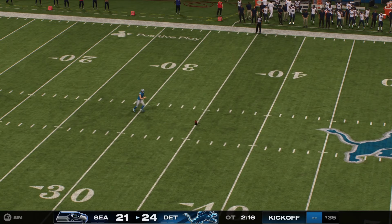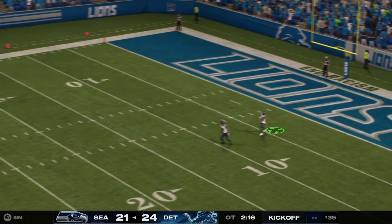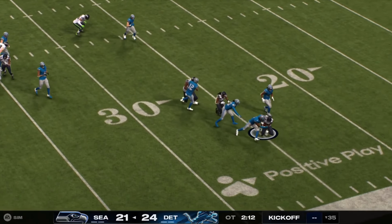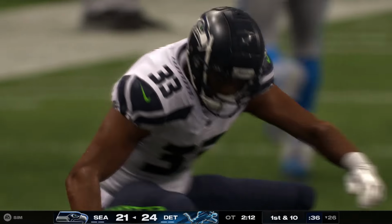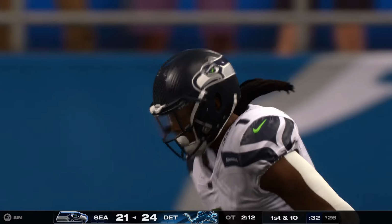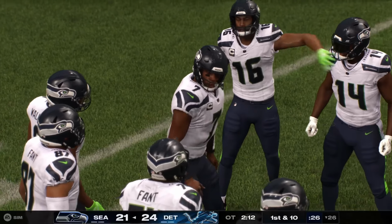So the opening drive of overtime yields 3. Can the opponents respond? They receive the kickoff now. He'll work his way across the 25-yard line. Out comes the Seattle offense as they get ready for their next possession. This one has been tight so far. A field goal separating the two sides as this drive kicks off with 1st and 10.